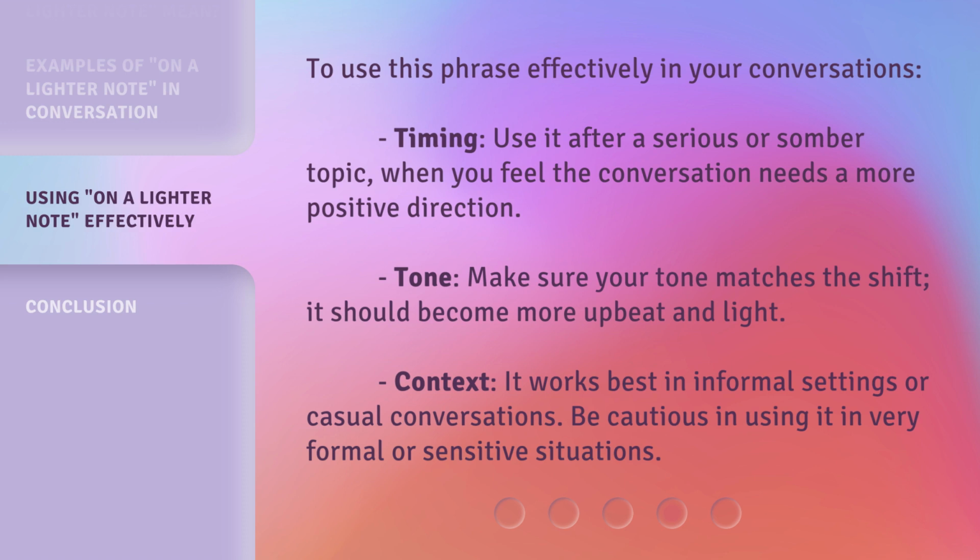Tone: make sure your tone matches the shift. It should become more upbeat and light. Context: it works best in informal settings or casual conversations. Be cautious in using it in very formal or sensitive situations.